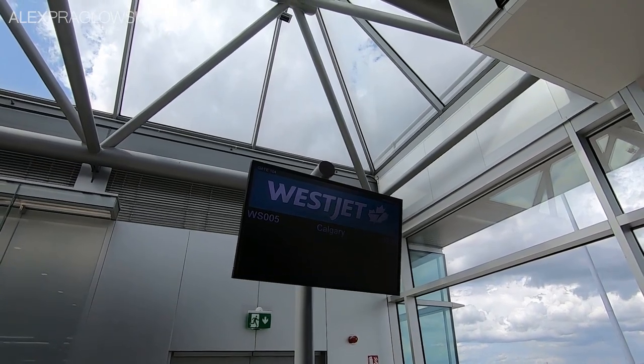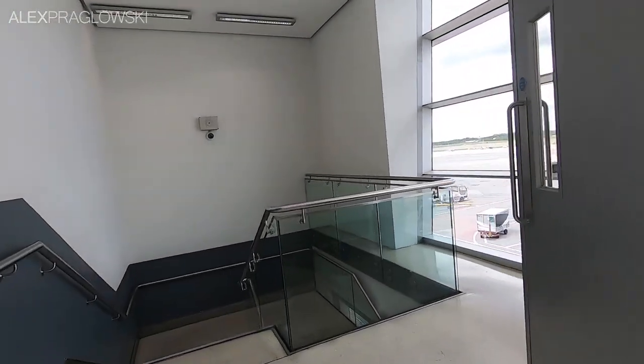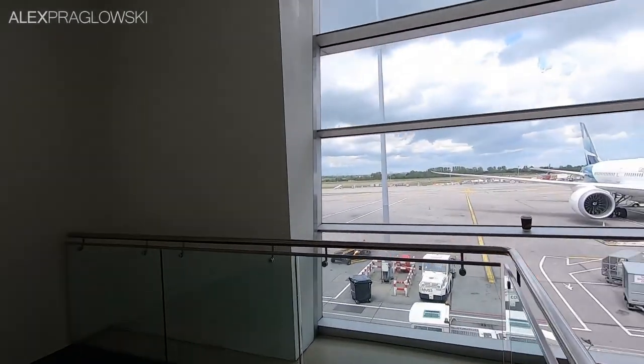Flying in business means that you're right at the front of the line for boarding, so let's head out across the apron and onto the WestJet 787 back to Calgary.